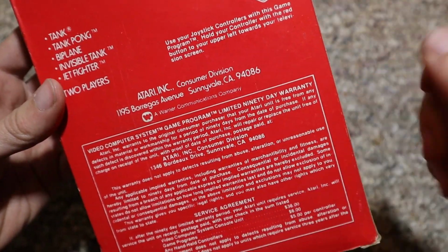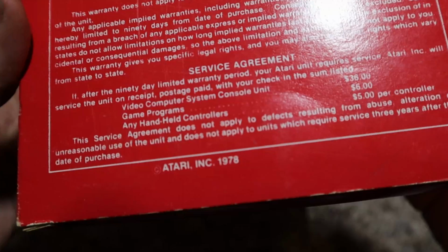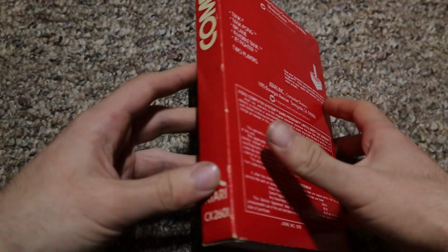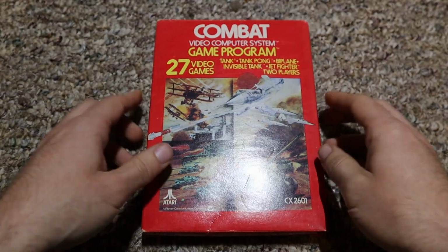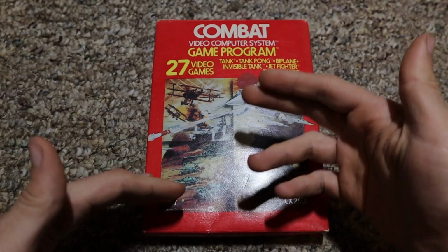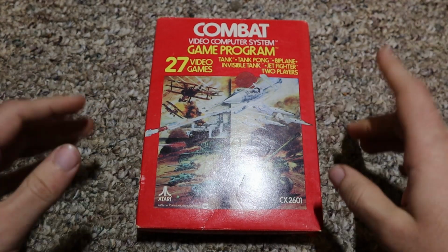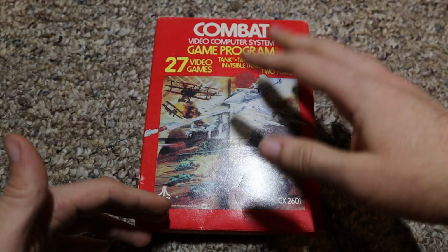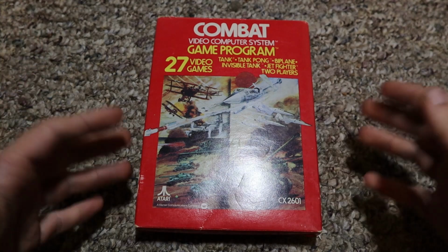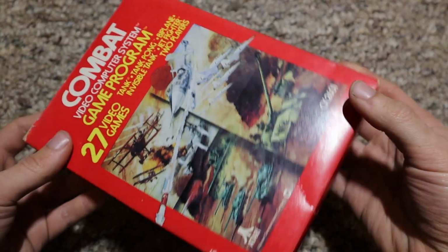Atari Inc. in Sunnyvale, California. Apparently a part of Warner Brothers at this point. Again, this is 1978. That's when this game released. And 2600 games were very different depending on who made them. This is an official Atari release, so they tended to look generally the same. Sometimes you'd have larger artwork or larger text, but it would sort of look like this, and they would be different colors, but it would be the same font type and that kind of thing. If you're getting something from Activision or whoever at the time, it's all going to look different. They're not even the same type of cartridges.